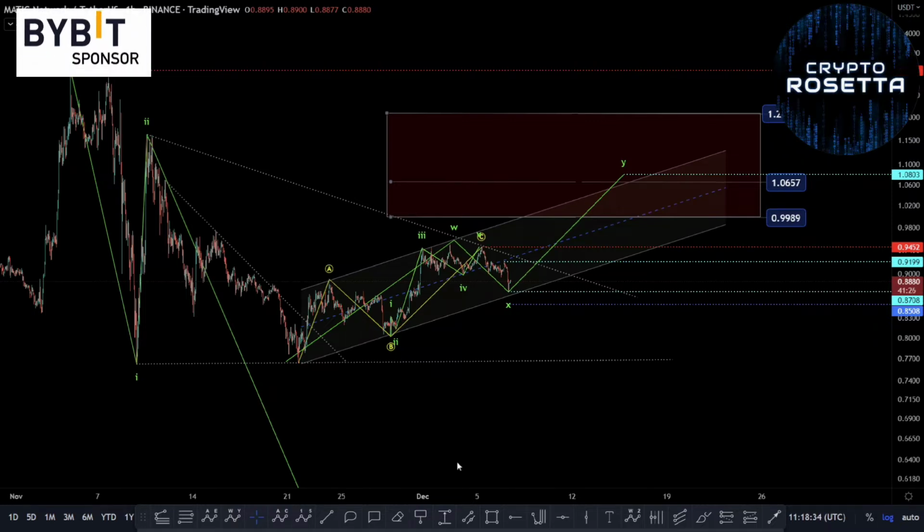We've had a bit of a move down last night and we're going to evaluate, do we think that this is the start of a bigger move to the downside, or do we have some more upside potential?